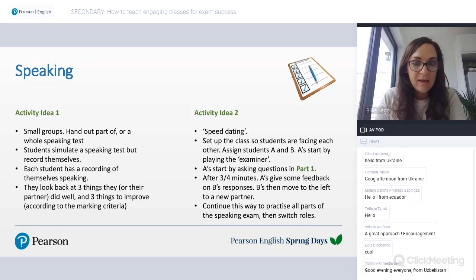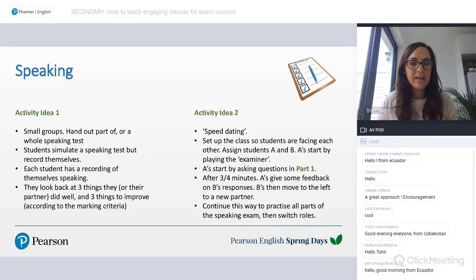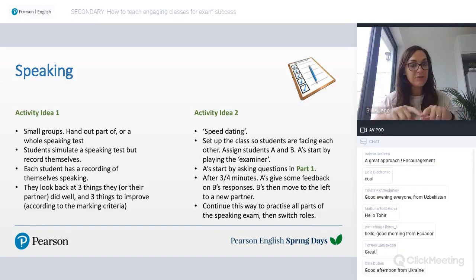And then the second activity we have on the right here is a sort of speed dating style activity, which I'm sure many of you have used a variation of in your class at some point. So you set up the class so the students are facing each other, and then you can assign the students as A and B. This will work better if all of the students on the interior of the class are the same letter, and all the students on the exterior are the same letter as well.